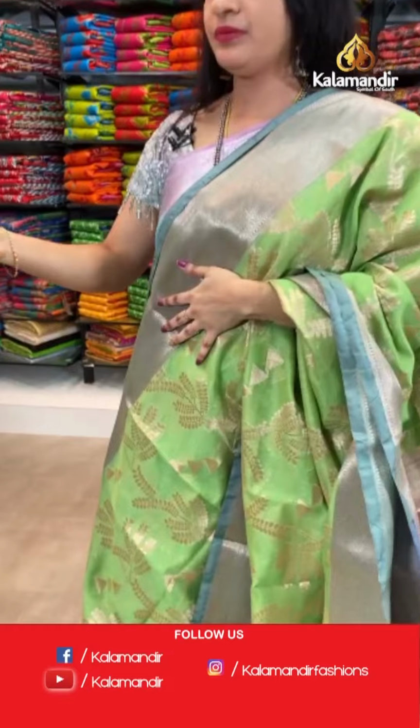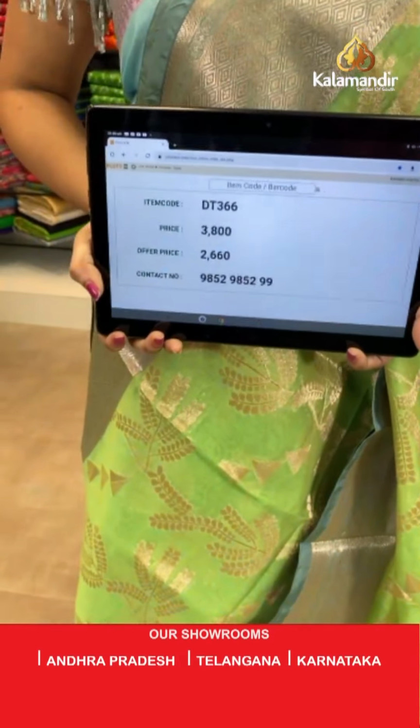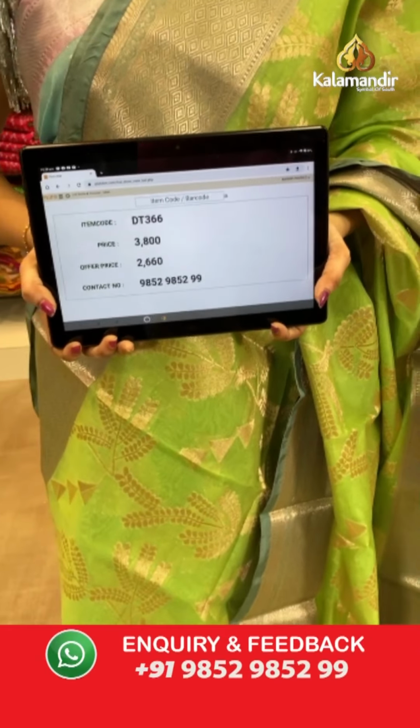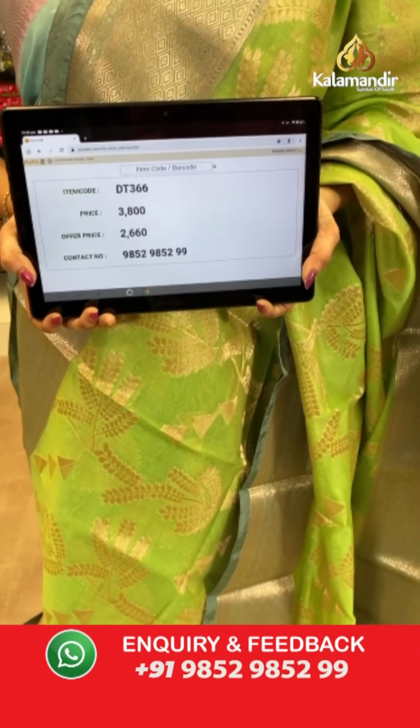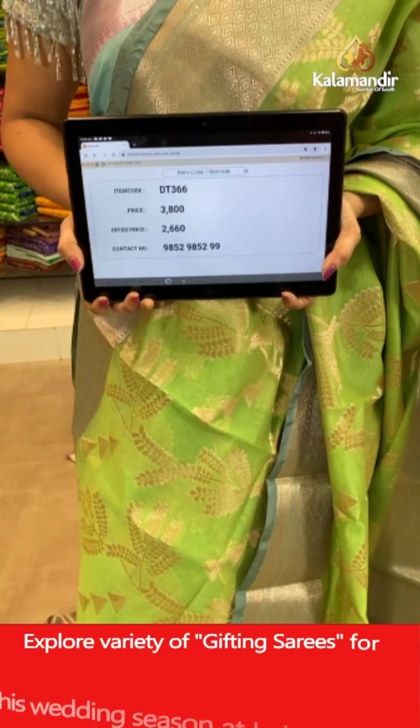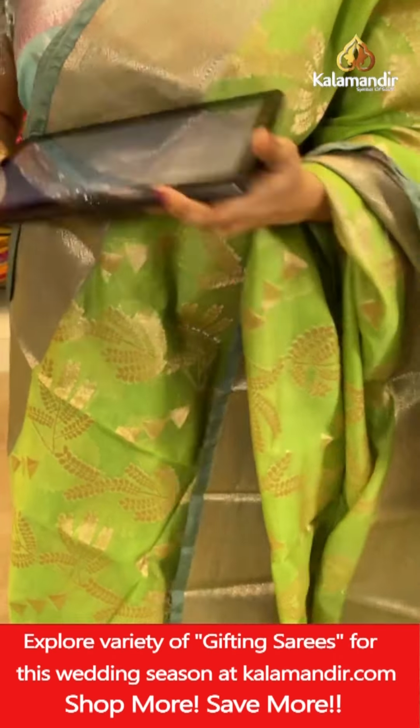Pricing details. Saree code DT366, actual price 3800 and the offer price 2660 rupees only. To place an order for the saree, just take a screenshot along with the code and share us on our WhatsApp number 9852985299.